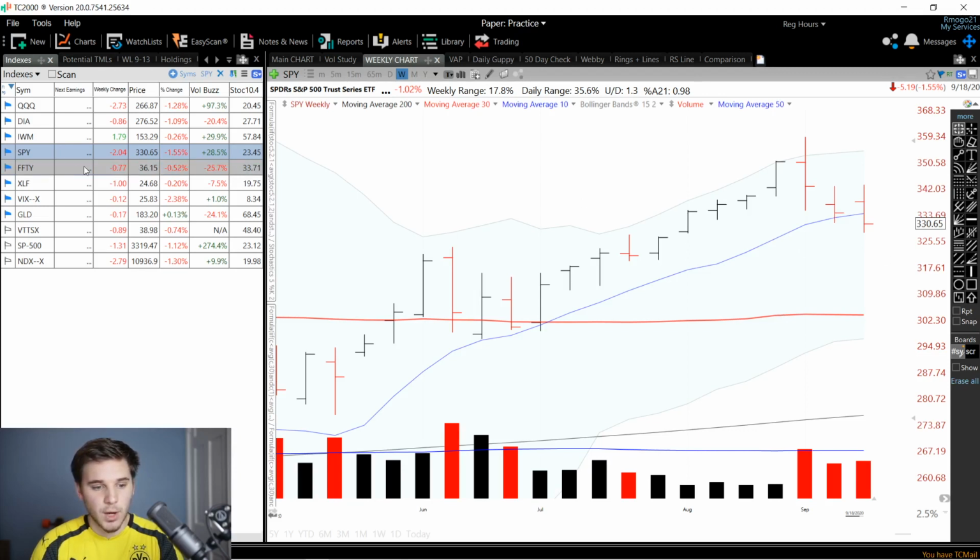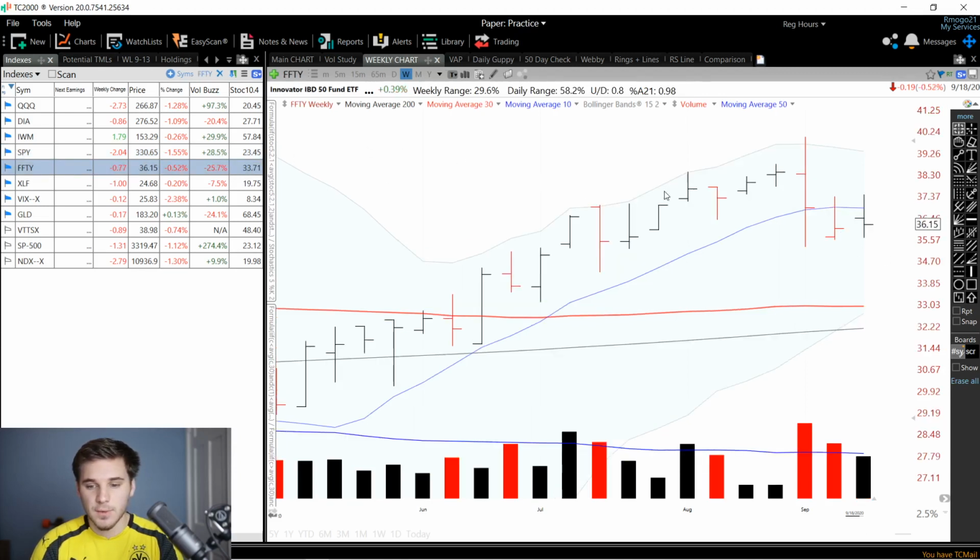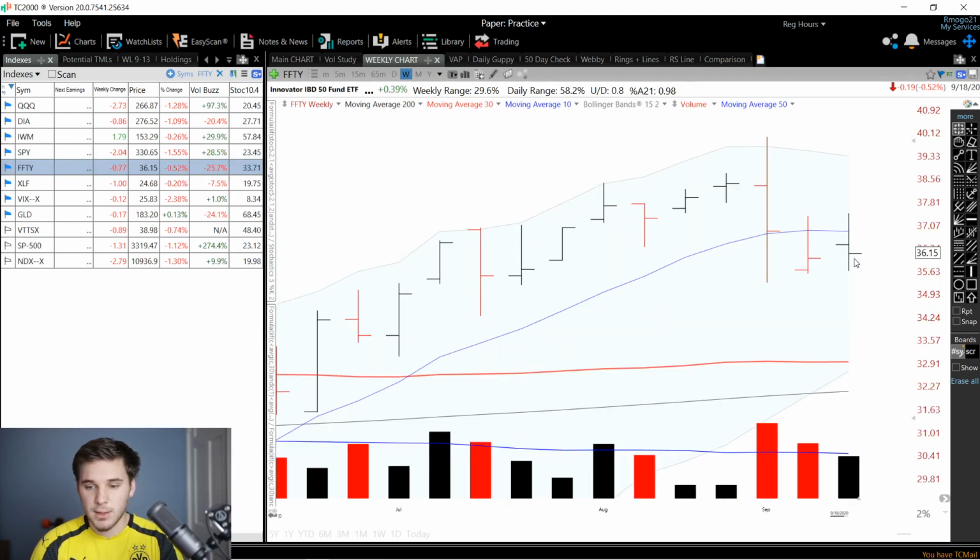So with that covered, let's move on to the FFTY, the Innovator IBD 50 ETF. And overall, you can see that this is one reason to be a little bit bullish because overall growth stocks actually acted reasonably well last week. We were up 0.39% on this index with a weekly closing range of 29.6% and a daily closing range on Friday of 58.2%. So from this bar, the expectation is sideways or lower.